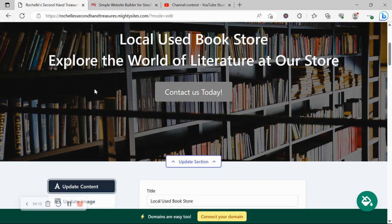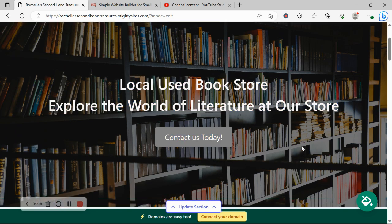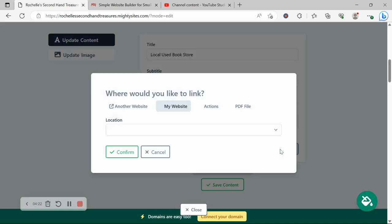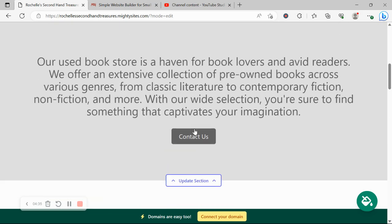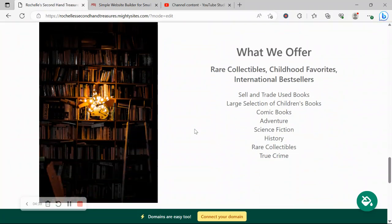Under Update Content, you can make the content suit your business a little bit better. You can change it if you want to. Button, you can change the text on it, and they can link to various places. You can link to another website, you can link to an action like click to call or directions. Otherwise, upload a PDF file, which is a great option. So upload maybe a brochure or catalog, maybe a little bit more details about your business. Look at that, looks absolutely fantastic.